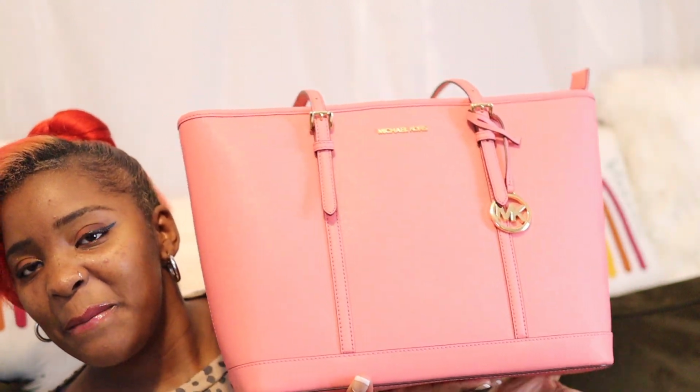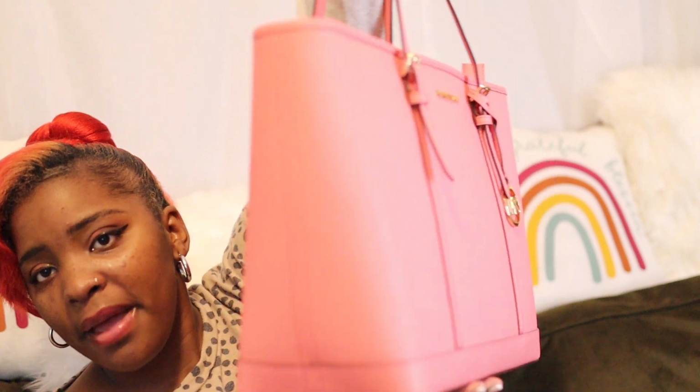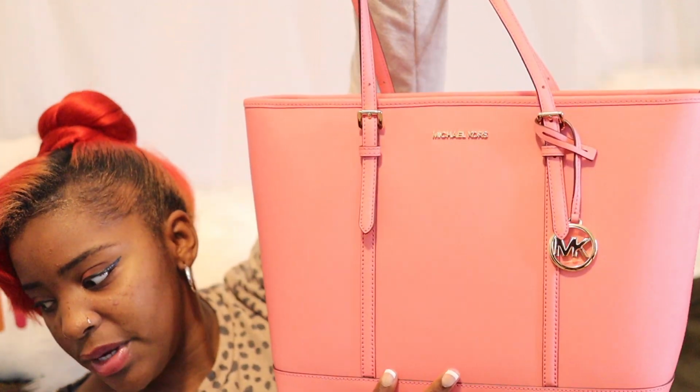Alright, so this is she. This is my new Michael Kors purse that was gifted to me for Christmas from my man. Thank you, baby. I love it. It is such a cute bag. It's really big. I think it's called the Jet size bag, or the Jet. It's a pretty big bag. It's bigger than my Kate Spade bag that I had. And it's this really cute peachy pink color. I'll leave all the specs down below if you want to grab it. I love it so far.